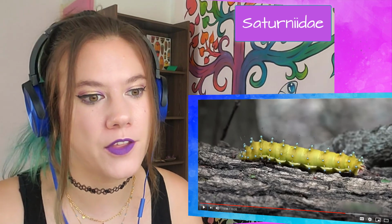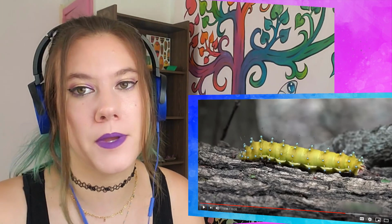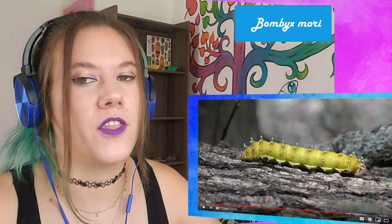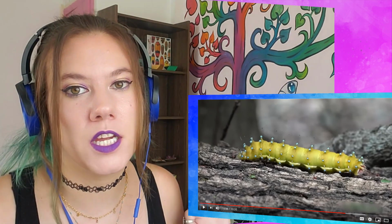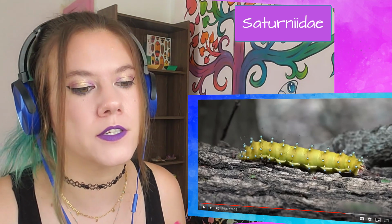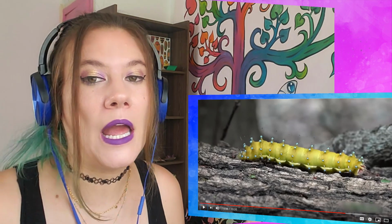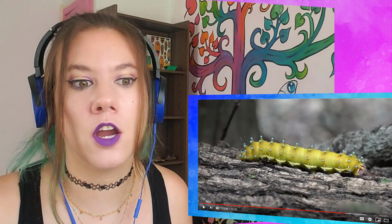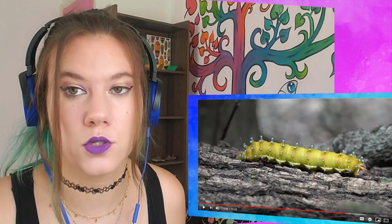The silkworm moth caterpillar, as you would know it, is Bombyx mori, and that's the one that we get silk from, although all of them in that family create a silken cocoon, and they're called the giant silk moth caterpillars. Many of these caterpillars do have venomous spines all over them. They can cause rashes, they can cause pain if you touch them. That is true.